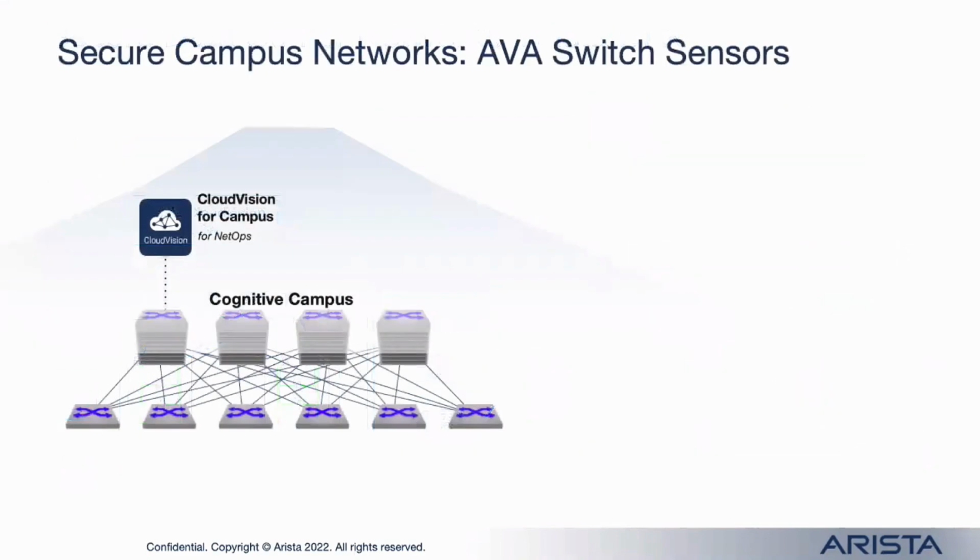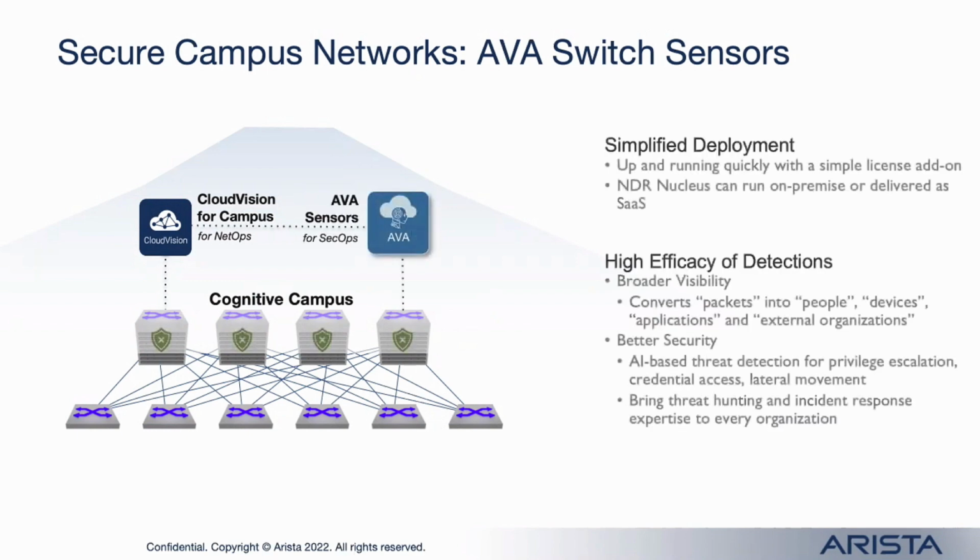On the campus side, as some of you might have seen, we just recently made a very, very exciting announcement where we've been able to bake our NDR agent, our NDR sensor, into the campus switches themselves. And what that allows our customers to do is that without having to deploy any additional hardware, simply by using their campus switching equipment, they can get this NDR capability delivered to them. And again, Gary will dive into a lot more detail about this product announcement and just how this fits into our overall NDR strategy.